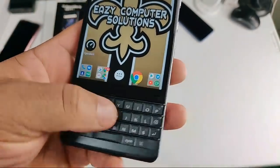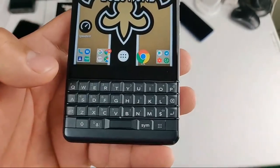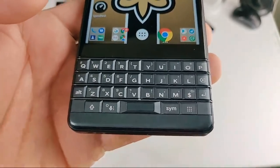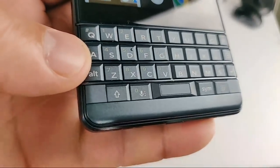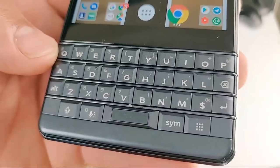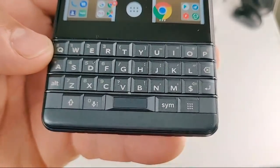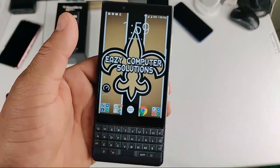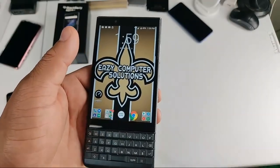I mean, look, coming from the matte finish of the Key1 coming to this device, it's better. It's better, but I think the Key2 keys were a little more premium, and these here, I don't know, it's not as premium as the Key1 with the glossy keys, but the typing experience is better. All right, I want you to see that. All right, let me get into some more comments here. I have yet to see the Key2 or the Key1 in a while.